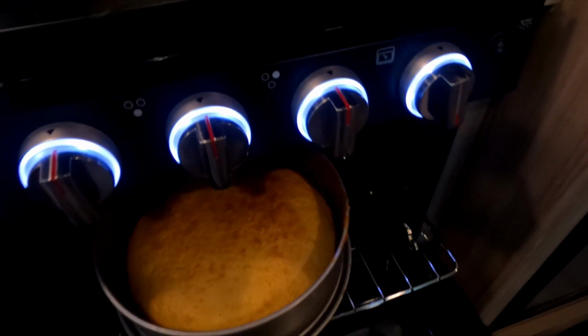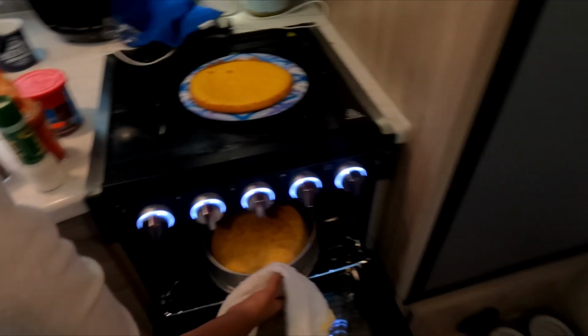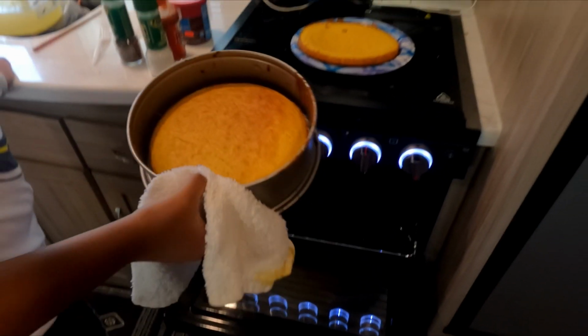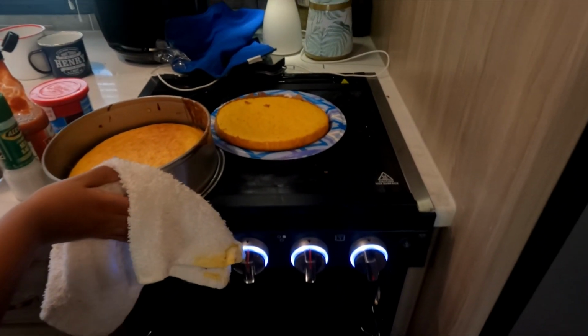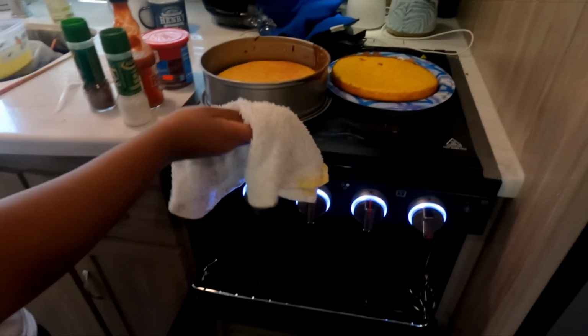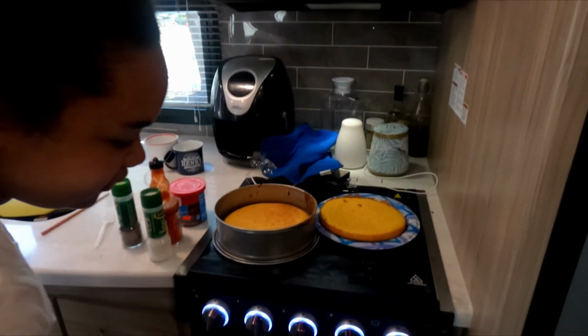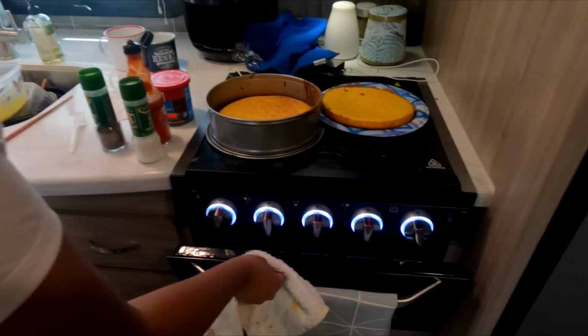Elena, what are you doing? Making a cake. Making a cake for your brother. That's so sweet. That's your birthday gift to him? Yeah. Nice. So what kind of cake are you going to be doing? It's just a yellow cake with chocolate frosting. He picked it out. Elena, give them the tip for oven use.